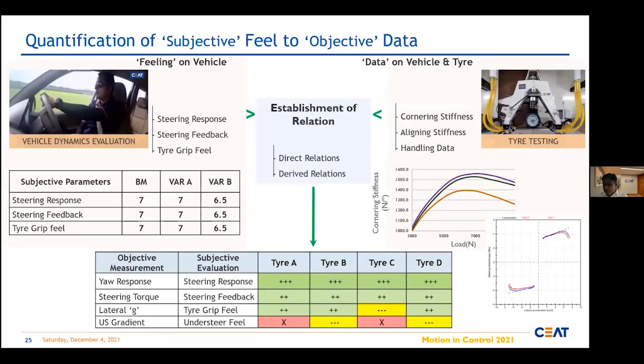So as I told in the previous slide, when we develop a product for a given vehicle, we evaluate different tire constructions, materials, compounds, etc. Prototypes are prepared, and then they are tested in the laboratory for parameters like cornering stiffness, alignment stiffness, footprint pressure distribution, static stiffness. There's a host of parameters. Especially when we work with an OEM, OEMs normally give us a reference tire, so we compare it with the reference tire. If it is meeting or close to that point, then we take the vehicle with the tire for evaluation for objective and subjective measurements.